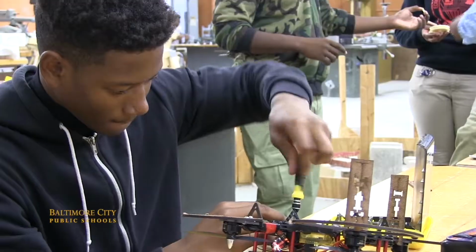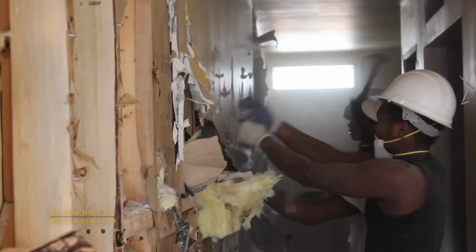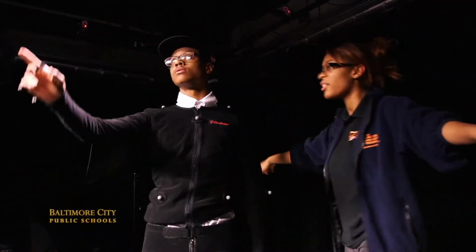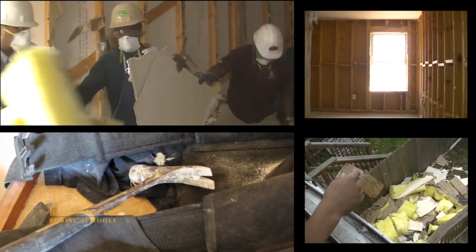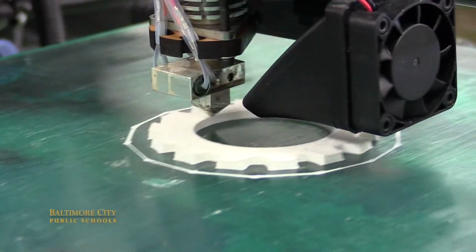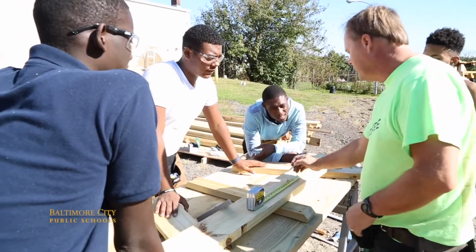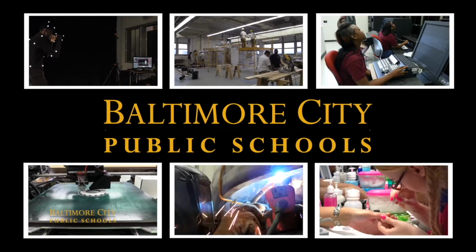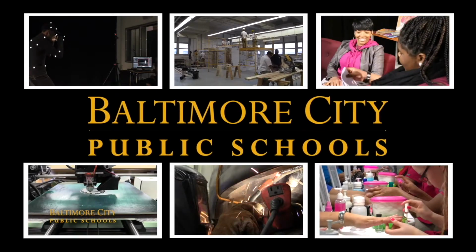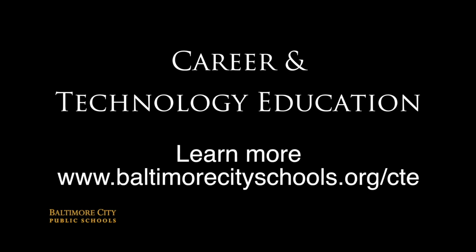These are our future: engineers and electricians, software designers and doctors, construction workers and childcare providers. They will build apps and houses, create menus and video games, work with cutting-edge technology and kids. They'll be found in classrooms and courtrooms, construction sites, and computer labs. They are Baltimore City Public School students. They are career and technology education.